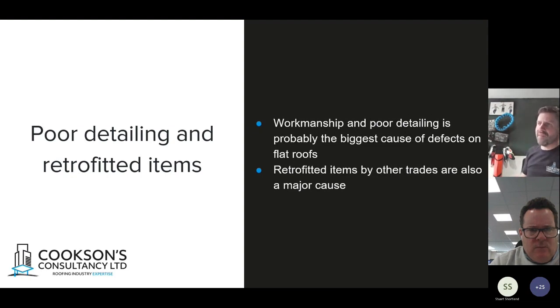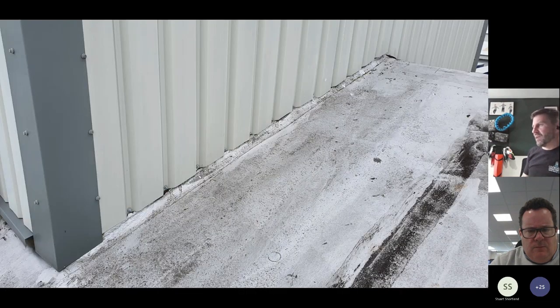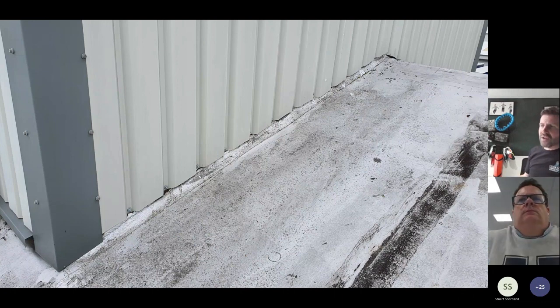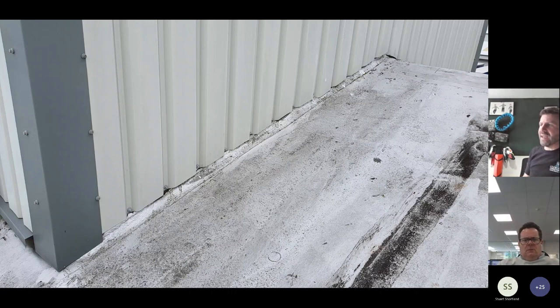The defects we're going to have a look at now are common to all waterproofing. As it says, workmanship and poor detailing is probably the biggest cause of defects on a flat roof, and also retrofitted items, so pipes and cladding and things like that. If they're not installed correctly, then they can cause a latent defect. So they've got to be fit for purpose and correctly detailed, and ideally installed by the original contractor and with the manufacturer's consent, so that it doesn't affect any guarantee that's in place on that roof.